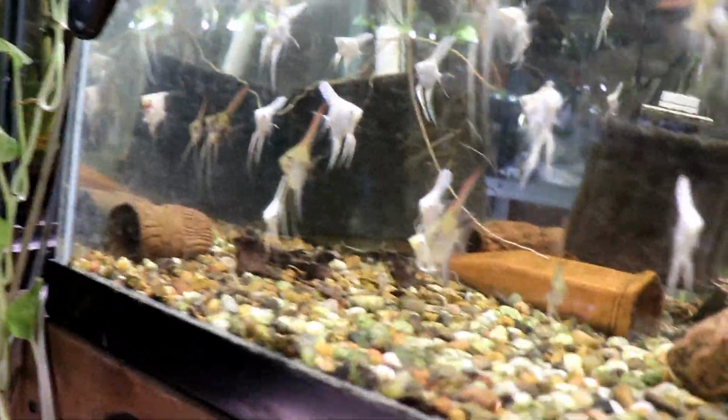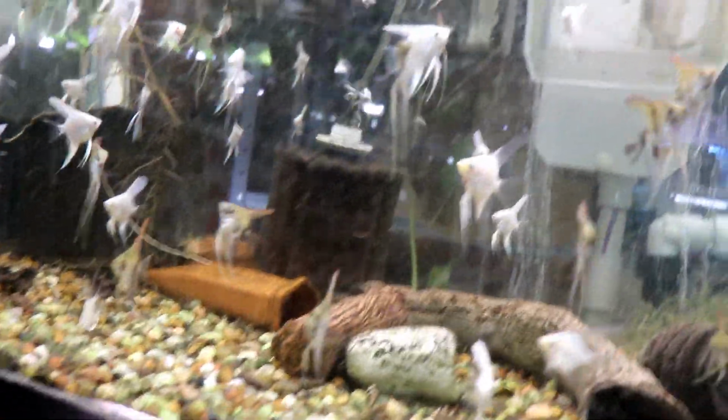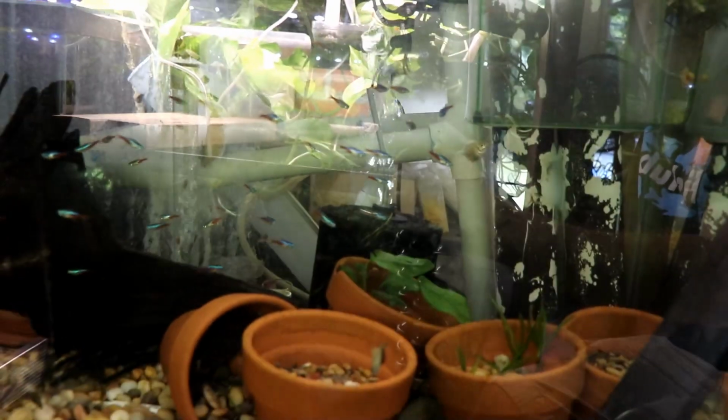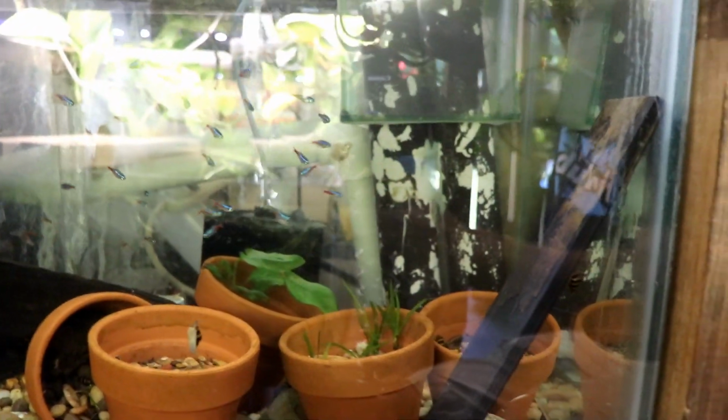He's not a big African cichlid guy. His tastes are very similar to mine. Lots of angelfish, lots of livebearers. Down here we've got some neons.